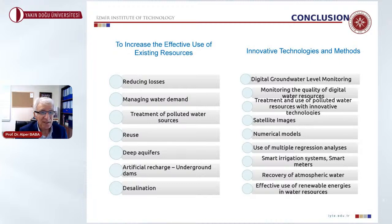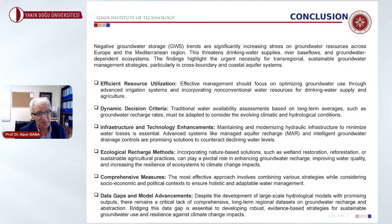We have to use the new satellite. We have to model all the sites very well, and then we have to improve the smart irrigation system. Still, we have a big problem in the Mediterranean region. We have to improve these sectors, and then we recover the atmospheric water. In addition, we have used effective renewable energy in the water resources. Generally, in the completion, we have used efficient resource utilization.